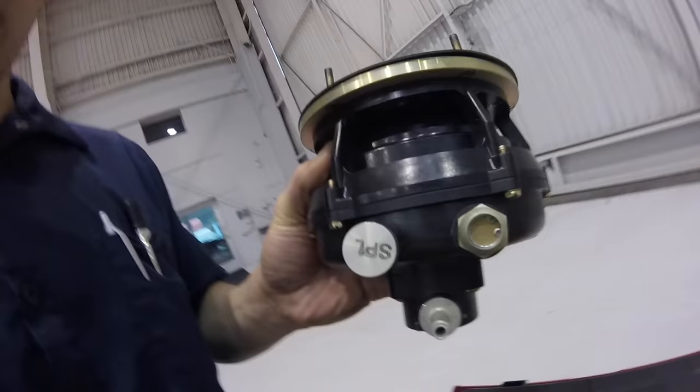There it is, guys. I'm cleaning. It's a little filter inside here, and that's a filter screen. I'm gonna have to take this off.